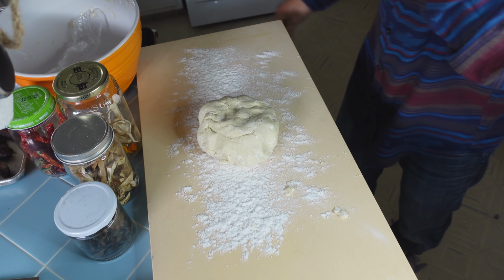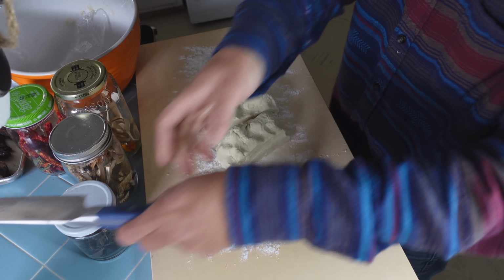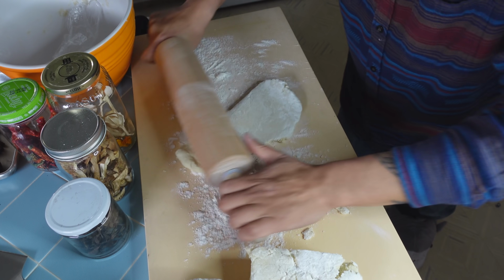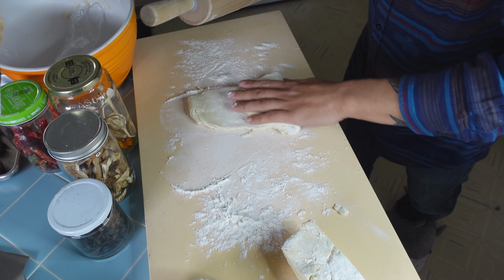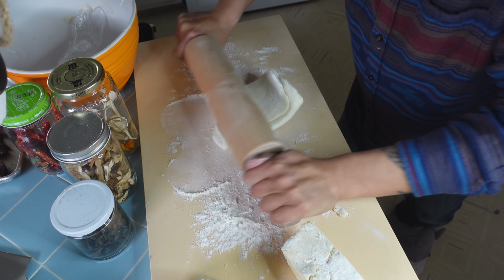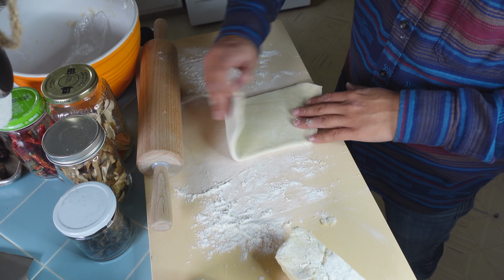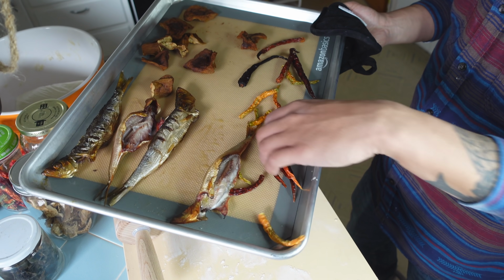Take out the dough, and we're gonna save that wrapper. I'm gonna use it again. Portion this off into a couple chunks here. Let's roll this out. Fold it and roll again. And at this stage, we're gonna let it rest one more time. Another half hour.